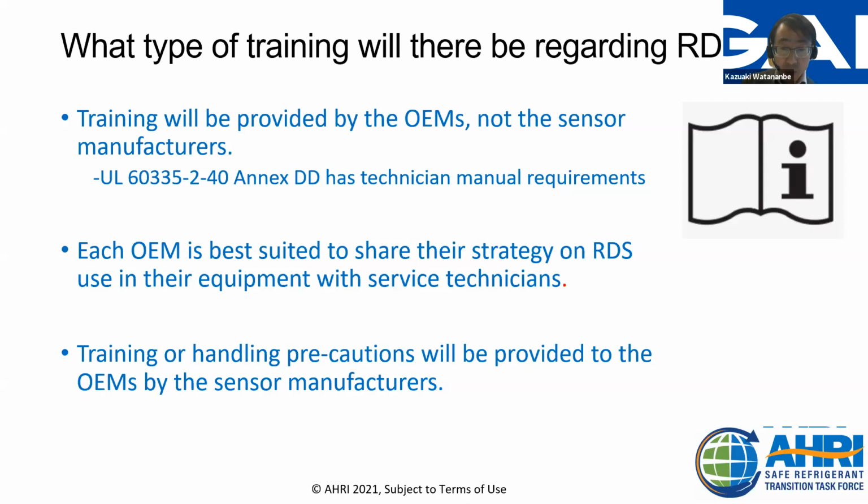So what type of training will there be regarding RDS? Training on RDS will be provided by the OEMs. Annex DD describes all the requirements for installation, service, maintenance, and repair. Training and handling precautions for refrigerant sensors will be provided by the sensor manufacturers to the OEMs.